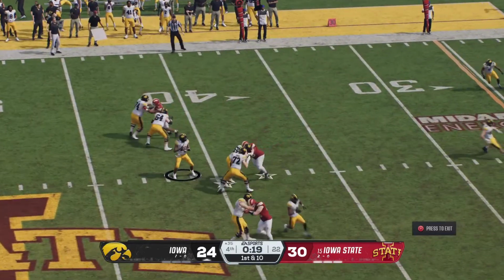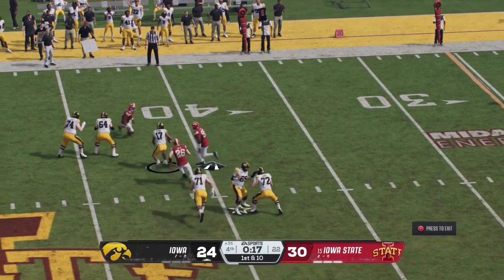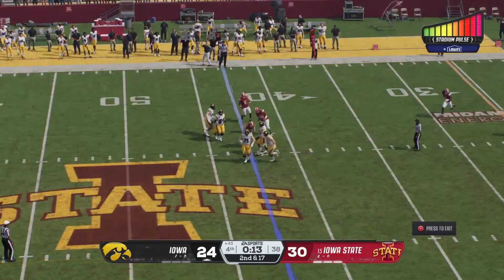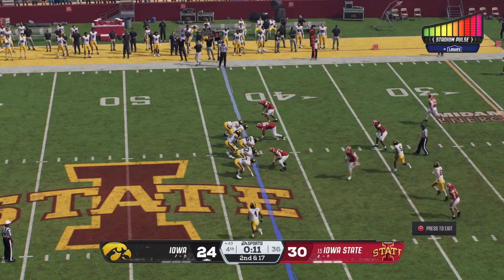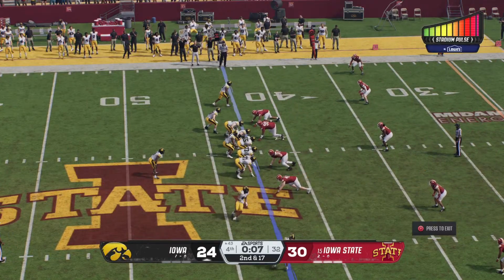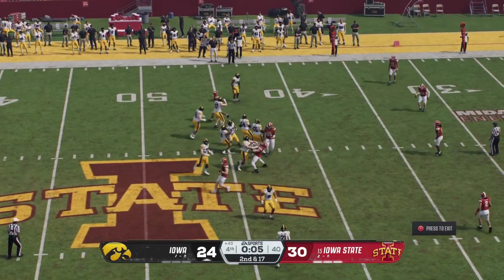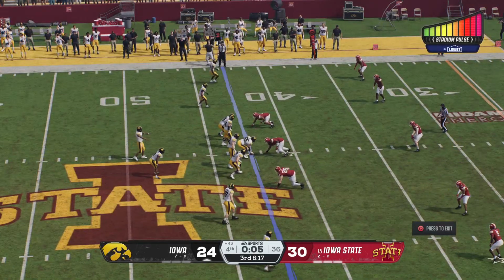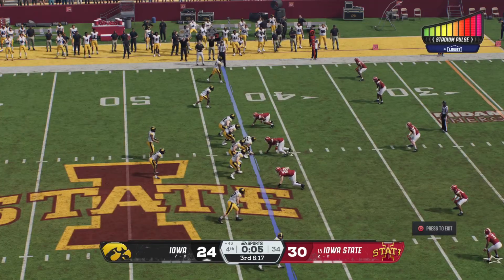Wants to go up top on 1st down. Rush is on him. And the pressure will get there. The sack. Down he goes in the waning moments. That could be a costly play. Quickly gets everyone set. They spike it to stop the clock. Offense breaks the huddle on 3rd down.